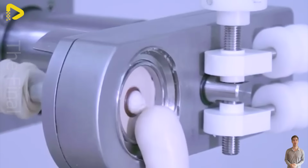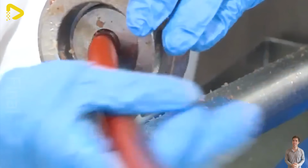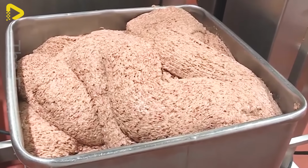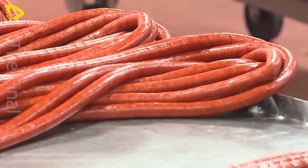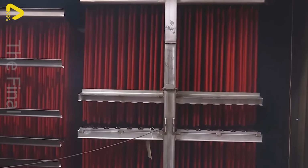Continuous quality control equipment ensures that the final product meets the highest food safety standards. This builds trust and credibility for the factory in the eyes of consumers.